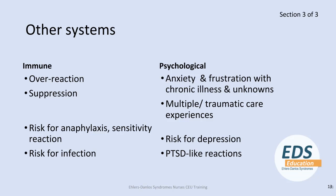There's also often a psychological aspect of EDS where there's a great relief when you're first diagnosed because all the symptoms finally have a reason, but this is often followed by a daunting realization that this will affect you for the rest of your life. Some patients who have had very serious episodes, serious side effects, or bad experiences may have a PTSD-like reaction and are at great risk for depression.